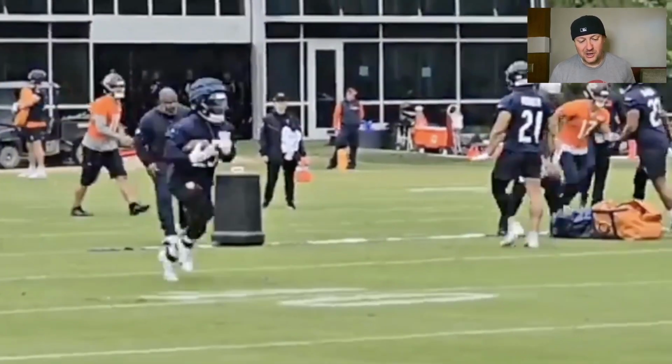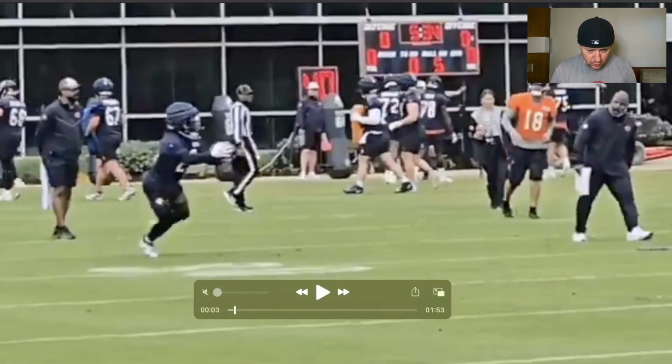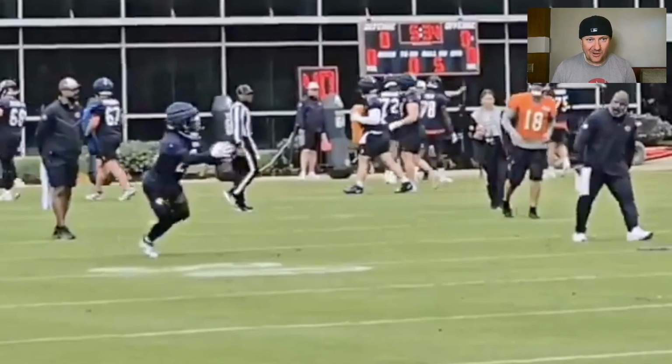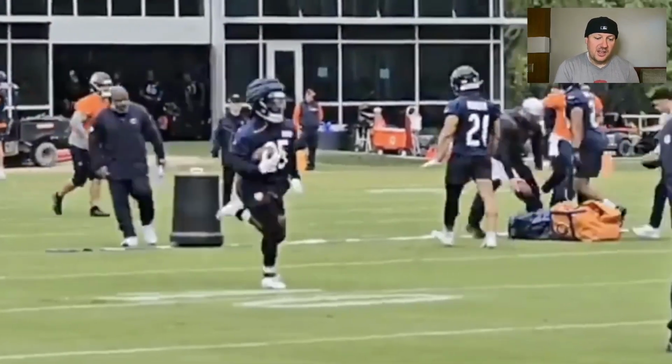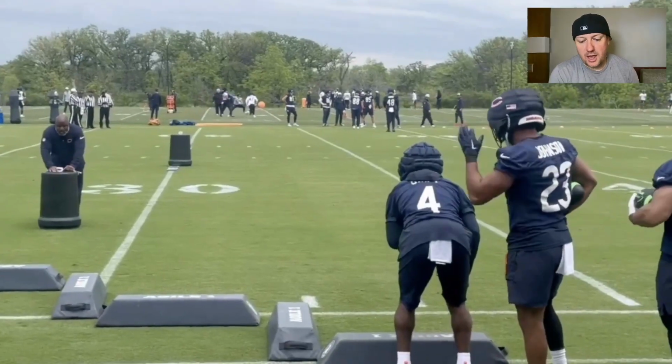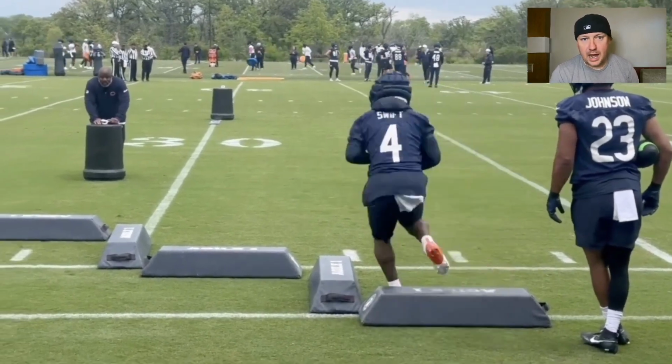Look at that catch though. Look, rewind that back. Look at that. Right here. Right there out in front of him. Boom. Bringing it in. That's a solid move. Solid move getting upfield. Going to be a good outlet. Good outlet in the flat.